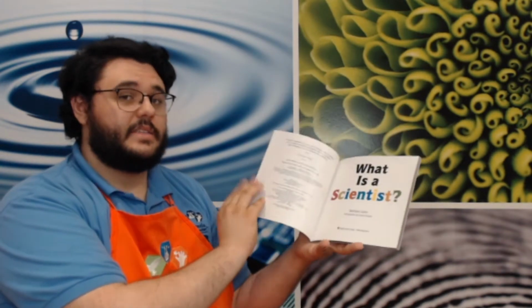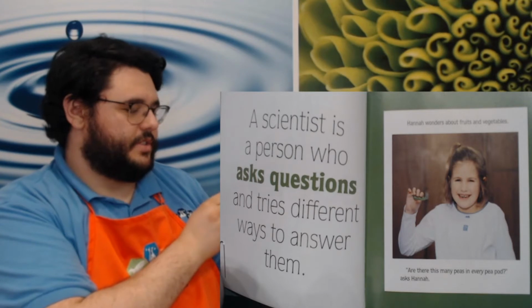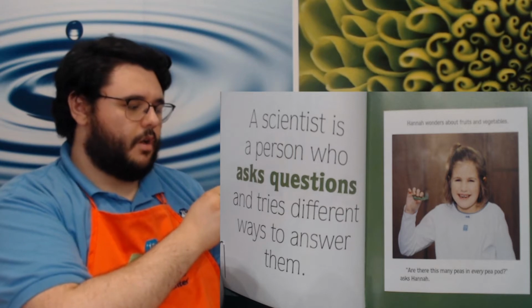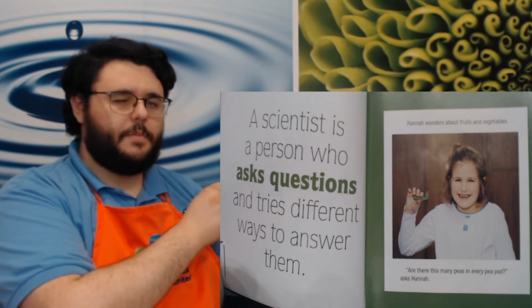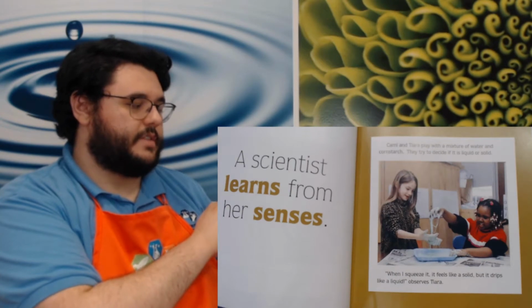What is a scientist? Let's find out. A scientist is a person who asks questions and tries different ways to answer them. Hannah wonders about fruits and vegetables. "Are there this many peas in every pea pod?" asks Hannah. How many peas do you think are in a pod? I think there's 7. A scientist learns from her senses.